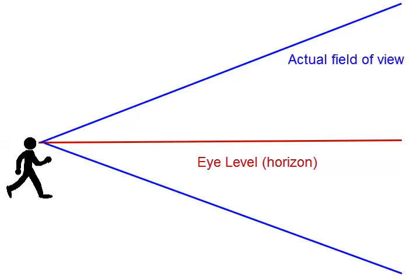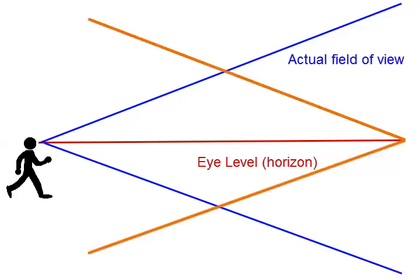We can illustrate this with a side-on view of a man looking directly ahead, with the red line representing his eye level, along which he will see his own personal horizon. His field of view, represented by the blue lines here, the actual field of view, obviously gets wider over distance. However, what our eyes see in front of us is actually a mirror image of the field of view, with these orange lines representing how we see the surface and the sky appearing to converge at the observer's eye level. So we can call this the perceived field of view, just as the cone of light is inside the human eye.